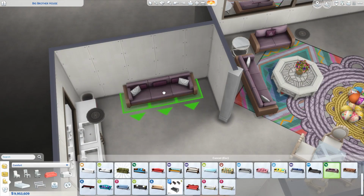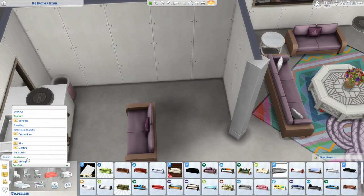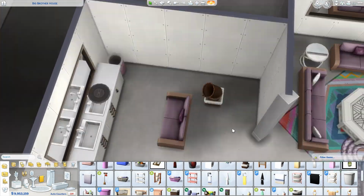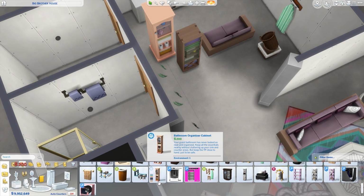There is obviously a lot of purple in the bathroom as well, but I added like the dark blue background. Finally works in this one, so I was very happy with it. Here I am just grabbing some items that I wanted in there. We have to have a robe because, you know, the HOH gets a robe every week.